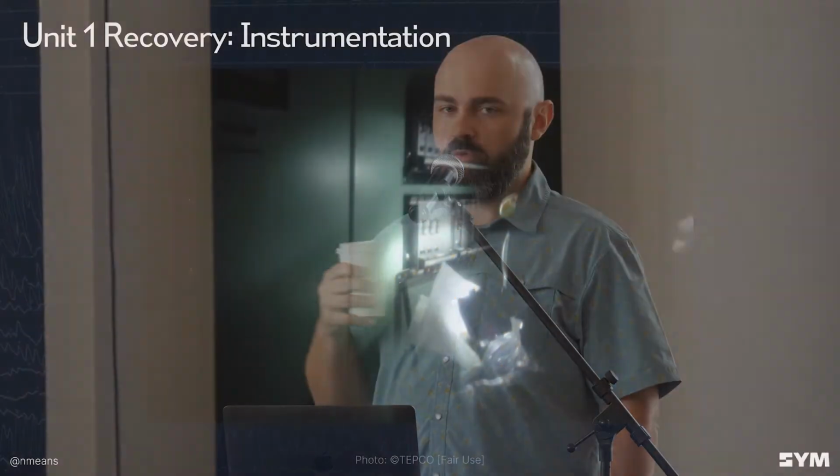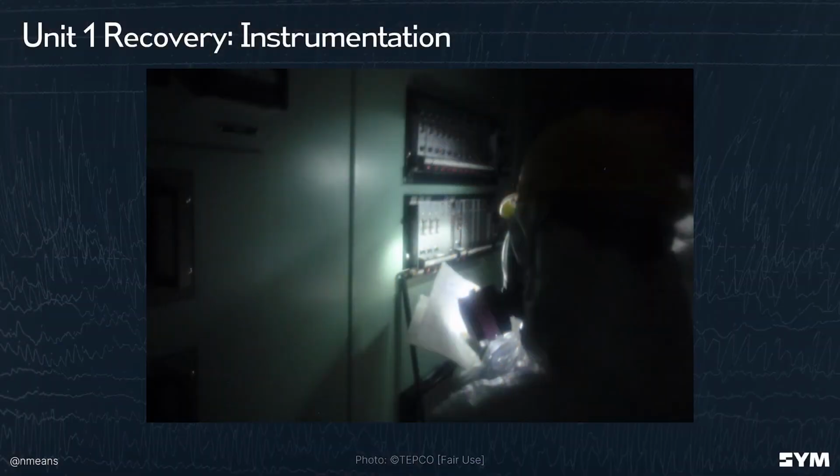It was fortunate that this was one of the first things the operating crew did. By 2 a.m., they had a fire engine hooked up to these pipes, and they were pumping water into the reactor core, cooling it. But water injection was very slow, and once they had some rudimentary instrumentation in place from the scavenged car batteries, they understood why.